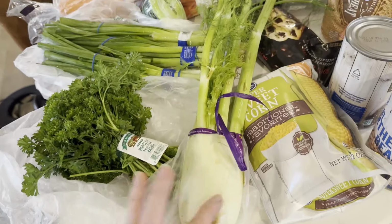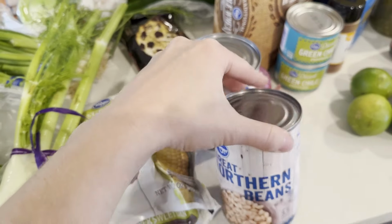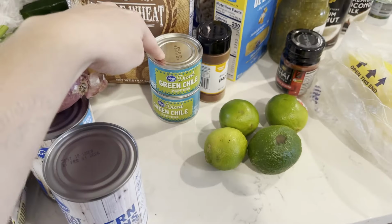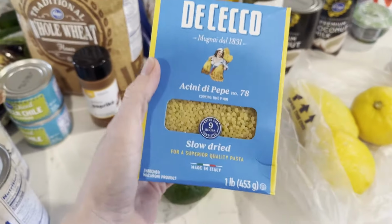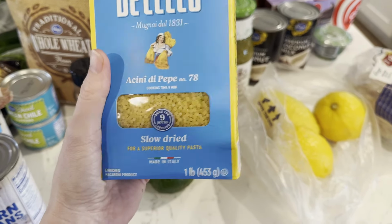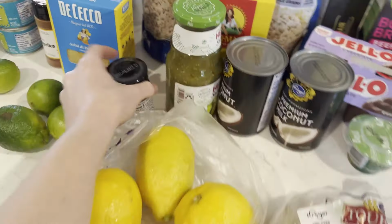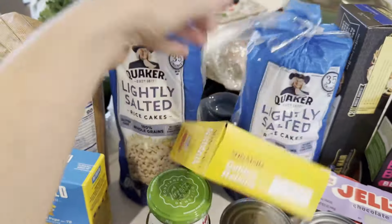A bulb of fennel for a salad I'm gonna make. Some chocolate chips. Some sweet corn. Some Great Northern beans and some black beans. A shallot. Some more whole wheat flour. Some green chilies and sweet paprika. This, I don't know, acini di pepe for the pastini recipe that we're going to make tomorrow. Some limes, also 79 cents for this lime. What a sham.